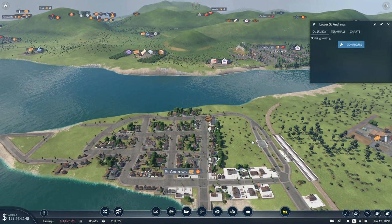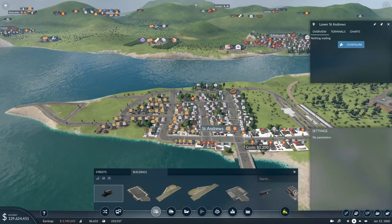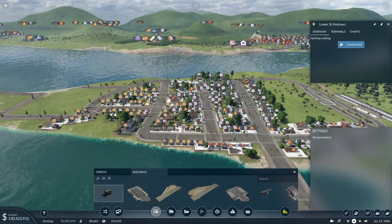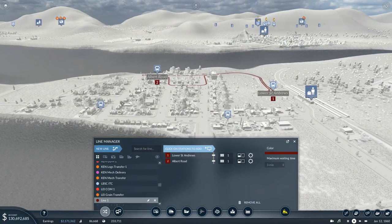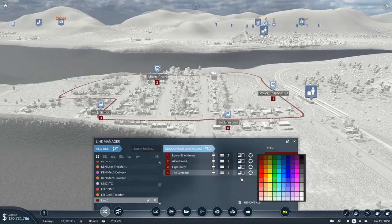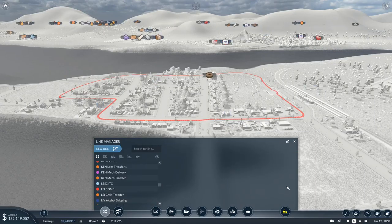Perfect. Okay, right. The commuter route buildings. So we want to go this way, about to there. About here, probably, and about there, probably. New line, let's go 1, 2, 3, 4. Let's make it red. And let's rename it St. Andrew, so we'll go STAND. Come on, St. Andrew's commuter 1. Perfect.